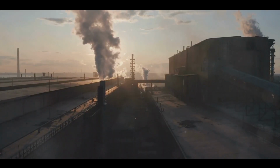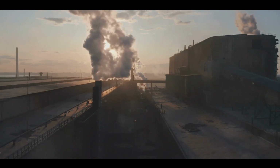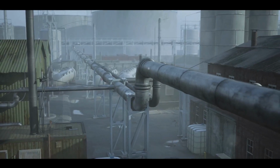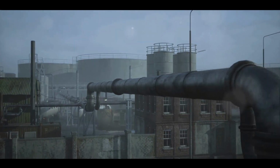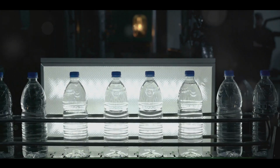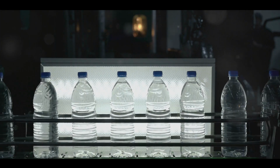In fact, the production of plastic accounts for about 4 to 8% of the world's total oil consumption. If the plastic industry were a country, it would be the 5th largest emitter of greenhouse gases globally. Moreover, plastic production also requires vast amounts of water, another precious and increasingly scarce resource. It's estimated that for every kilogram of plastic produced, roughly 180 liters of water are used.